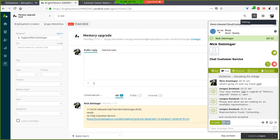Now, because it's an omnichannel system, we configure it in such a way that an agent can take a telephone call during a single chat. If they had more than one chat, they wouldn't be able to, because their capacity would be filled over the required threshold.